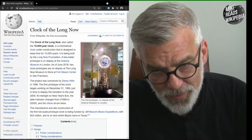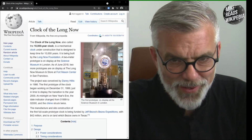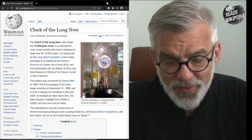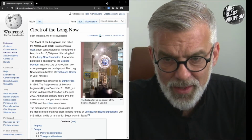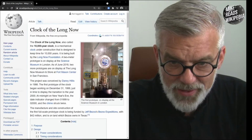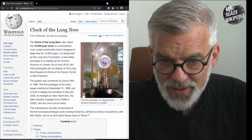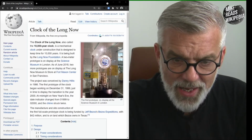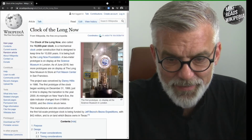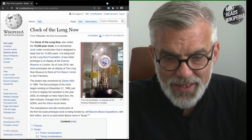The Clock of the Long Now, also called the 10,000-year clock, is a mechanical clock under construction that is designed to keep time for 10,000 years. It is being built by the Long Now Foundation. A 2-metre prototype is on display at the Science Museum in London. As of June 2018, 2 more prototypes are on display at the Long Now Museum and Store at Fort Mason Center in San Francisco. The project was conceived by Danny Hillis in 1986.